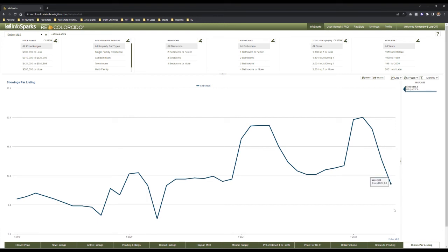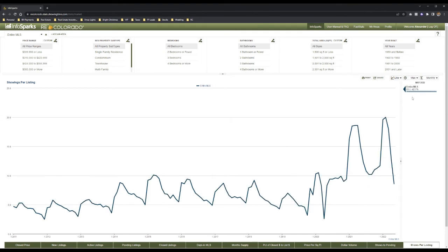Shows per listing, similar numbers, just not as hyper. 8.6 showings per listing on average. So don't expect these crazy 30, 40, 50, 60 showings per listing because on average it doesn't happen. Now this is calculating in $2 million listings and $400,000 listings, right? So it just averages all across the board. But don't expect the crazy hyper numbers. And if we go back the maximum on this timeline back to 2011, we can see around that 5 to 10 mark is about average. So showings have dropped down a bit.